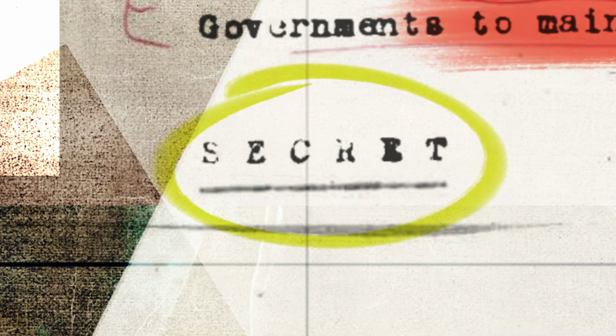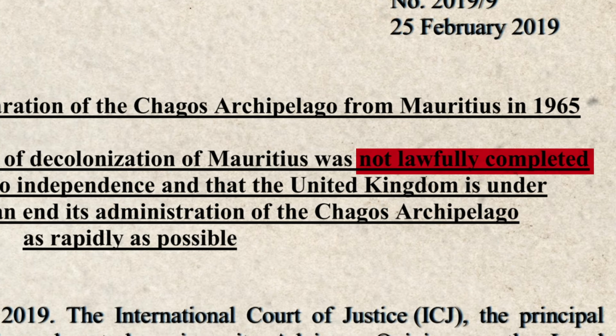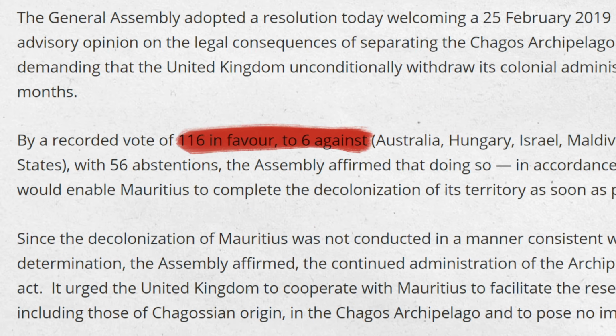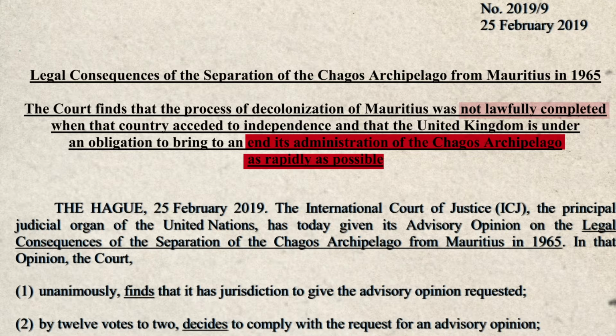Remember all those indirect payments and loopholes that the British and US pulled during decolonization? That stuff that they made very clear was very, very secret? Well, last year, the International Court of Justice ruled that this was totally illegal and not in compliance with the process of decolonizing. The General Assembly of the UN voted 116 to 6 that the UK never decolonized Mauritius because they held on to this archipelago, and called for them to immediately finish the process of returning the archipelago to the people who lived there.